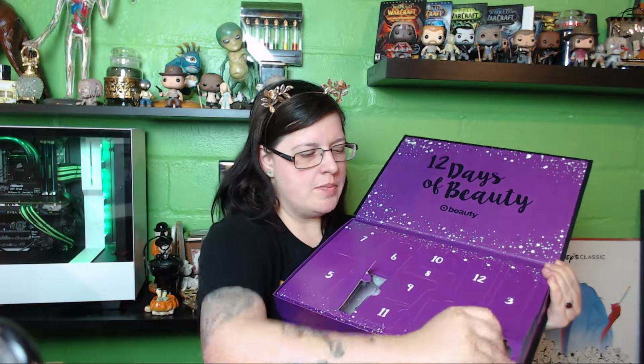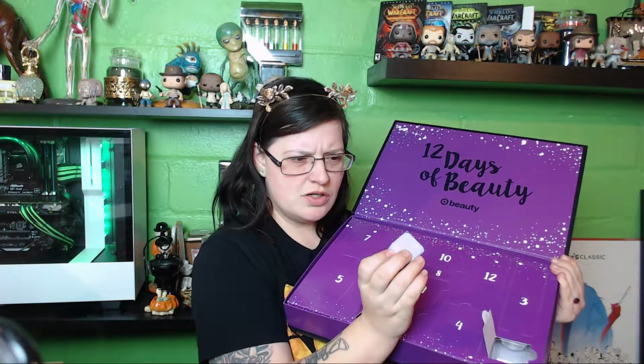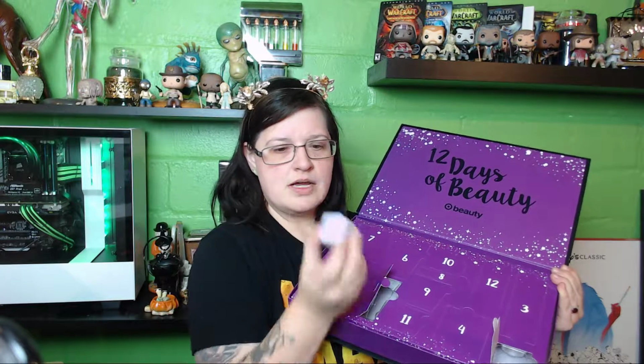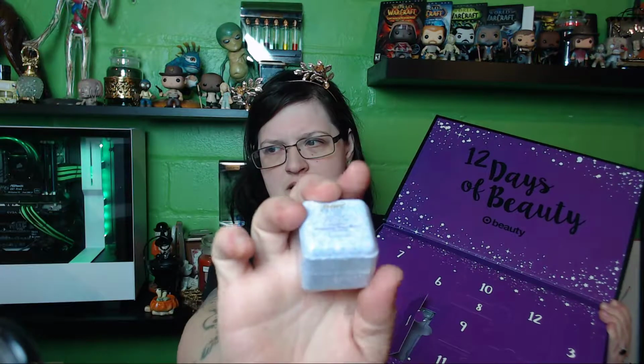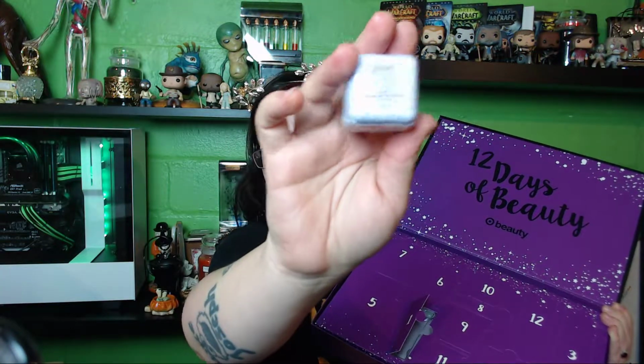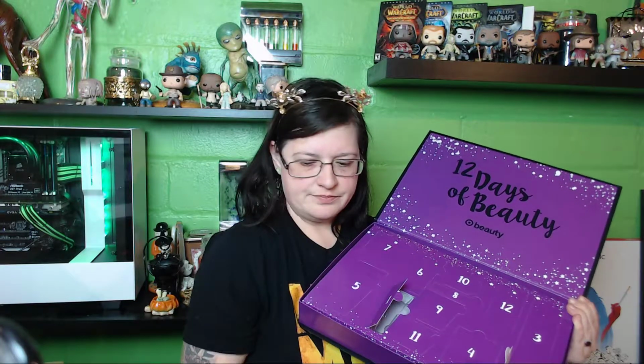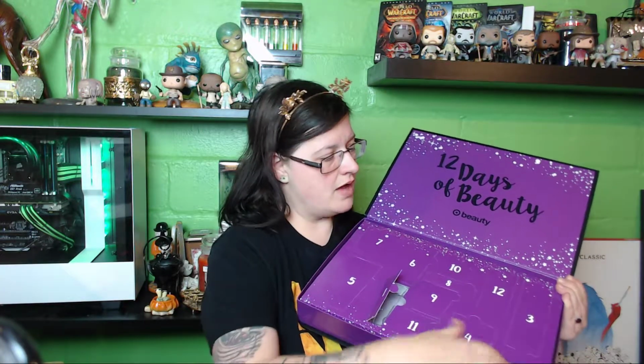Okay. Looks like a little bath bomb. This is Raw Sugar Cube Bath Fizzer in pineapple, acai berry, and coconut. Ooh, it smells good. There's not much coconut in there, which is nice. And it's purple. You see? Damn. So the lighting's good and not good at the same time. Anyway, it's purple. It's pretty. Exciting. I love bath bombs.